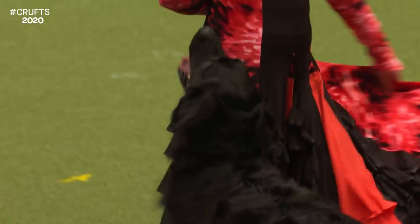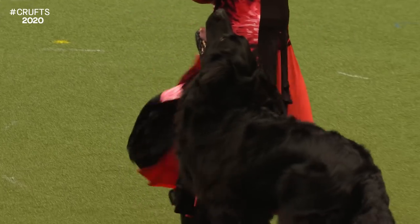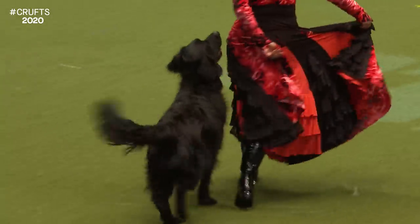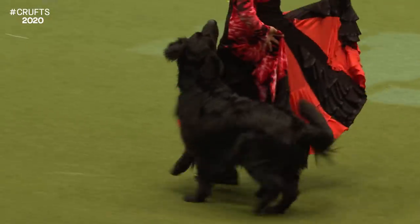And he was having a great time, wasn't he? Look at him, Mackie. He really constantly enjoys it out there. Yeah. And that's through many years of confidence building from Pamela. She's taken the time to build this dog's energy and drive up and his want to work. And you can see he wants to be out there, and he's quite the showman, is Mackie.